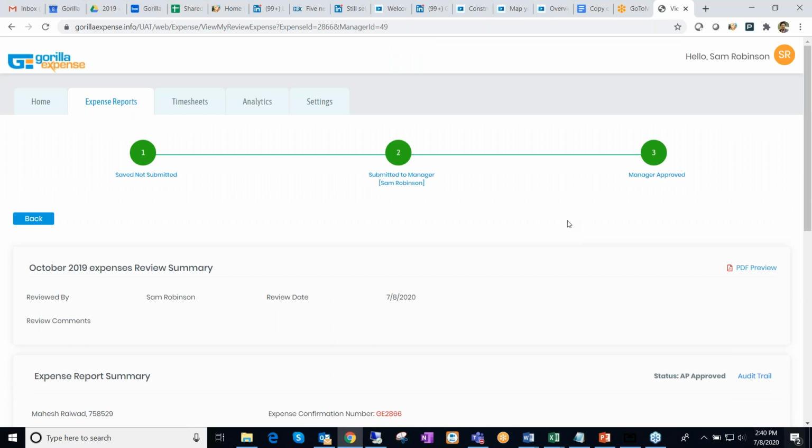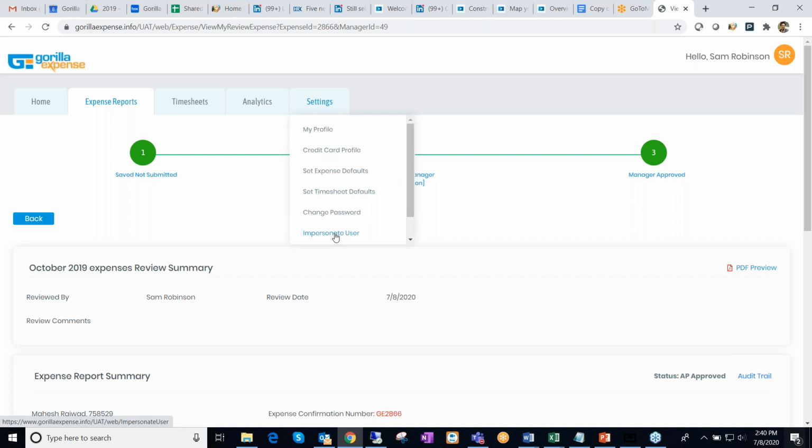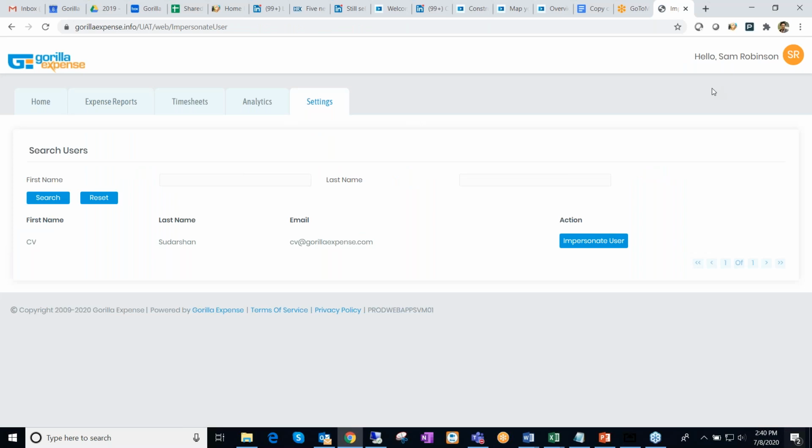So let me quickly show you a couple of features on the web. If I click on settings, and then at the bottom in the settings, as you can see, we have an impersonate user feature as well. So right now I'm logged in as Sam, and there's an impersonation feature which is available in our applications. With a click of a button, I can impersonate CV here. So you can impersonate anyone that you have been given access to.